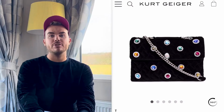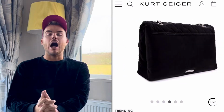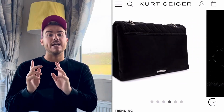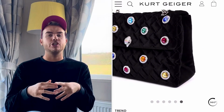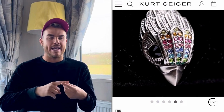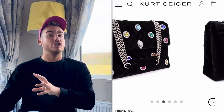So, the first one is the Velvet XXL Kensington, and this is in a black velvet with these beautiful multicolour jewels. This is £159. I really like the XXL size. You'll see a couple of these on this list, and the reason being, I think it's a bag that can do a lot. It can be a great work bag. It can be a great evening bag if you like a larger evening bag.